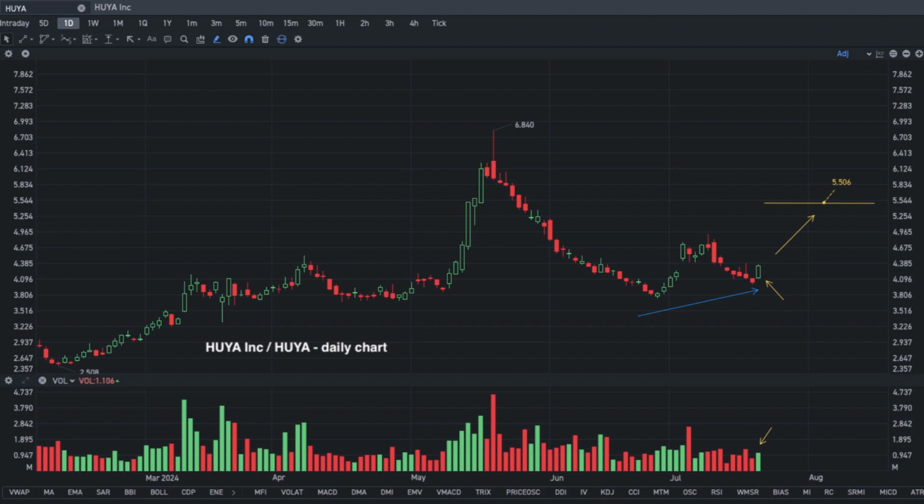With this rebound, the market has brought great confidence, so I think the stock will continue to rise next. As for the target price, I think there is still a lot of room for growth. I see $5.50, which means that the stock has a potential upside of 26% from the current stock price.